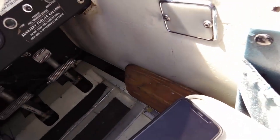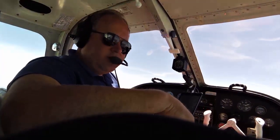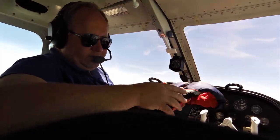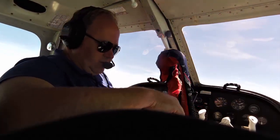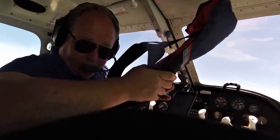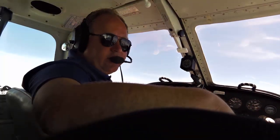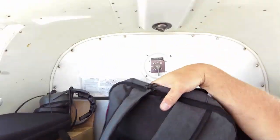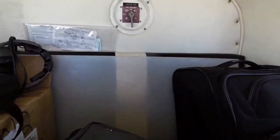Got an oar down here. Another thing you don't want to leave the house without is your inflatable life jacket. So we got a couple of life jackets going on in here, so you can wear them when you're out boating. I can't really get to it right now, but in the back compartment, which you can't really see because of all the junk I've got going on here, but behind the seat back here is a big storage area.